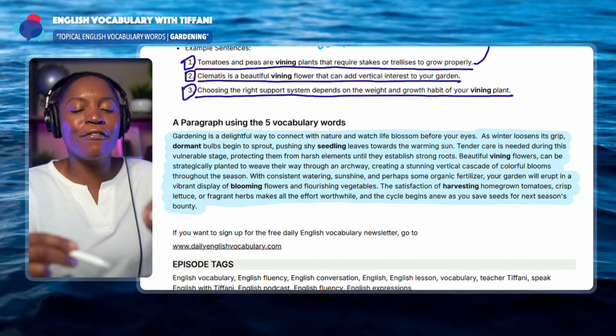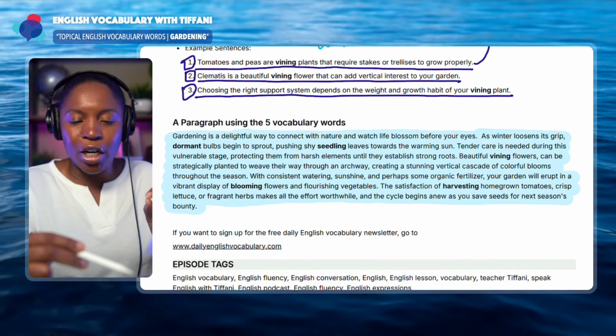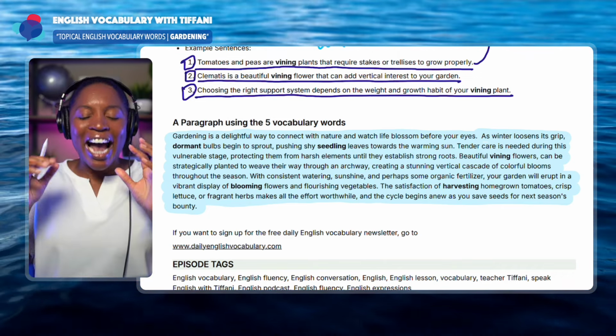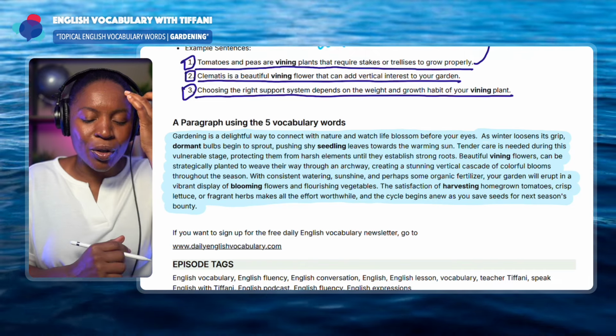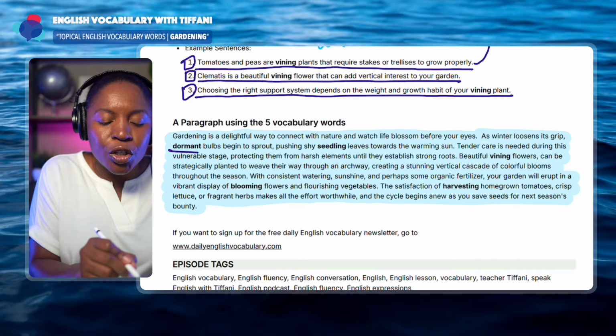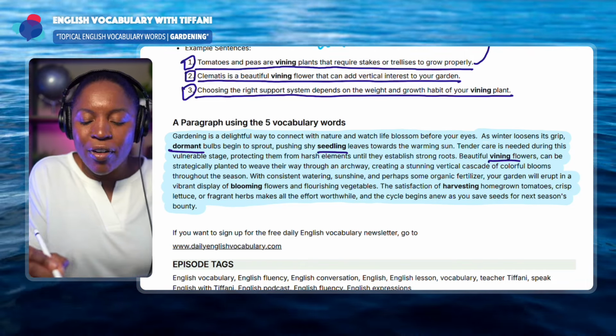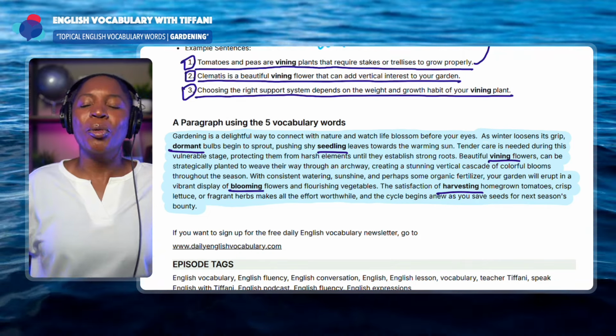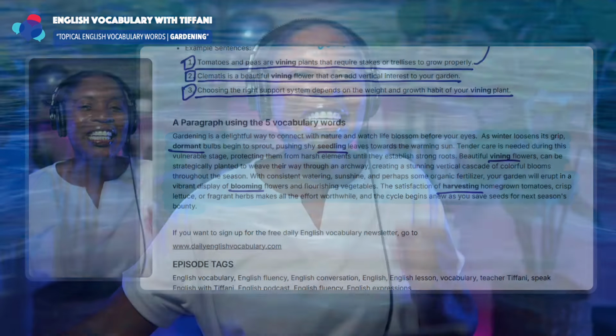This paragraph, so good, in my opinion, helps you understand how to use these words in real life. Again, we have dormant, seedling, vining, harvesting, and blooming all in one paragraph. This is how you improve your English and expand your English vocabulary.